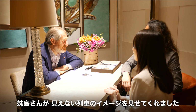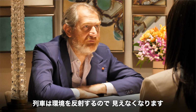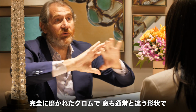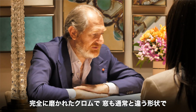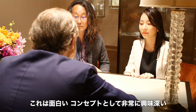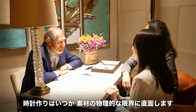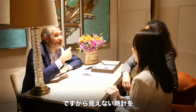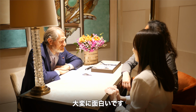You know the invisible train. And I was shocked by this idea that the train could be invisible because it reflects the environment. It was a full polished chrome train with a half-tone pattern on the windows. And at a certain moment I said, this could be very interesting as a concept, because we love to talk about ultra-thin watches, but at a certain moment you have the physical limit of the material. So to have an invisible watch in the Octo Finissimo collection could be very interesting.